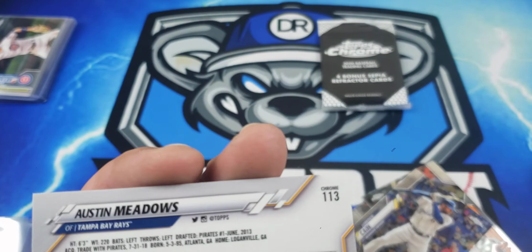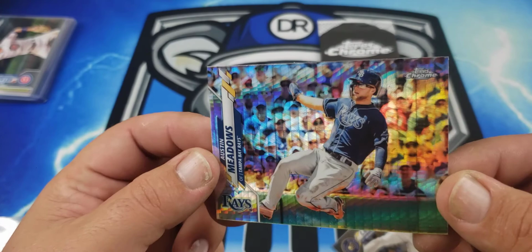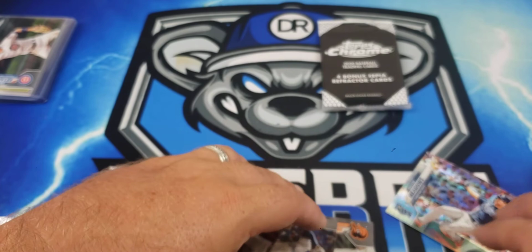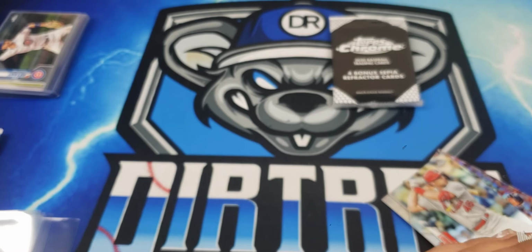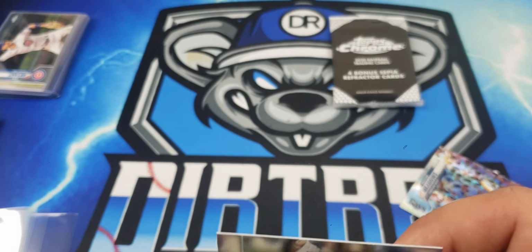So that one's not a short print, it's just a Prism Austin Meadows for the Rays. Any Austin Meadows fans, give me a holler. So I'm gonna put that aside. Find that Goldschmidt, and then we're gonna show them for my hits, my picture on my Facebook. And then, all right, I'm gonna go ahead and sleeve these guys up. I'll go ahead and top load them for my picture later.